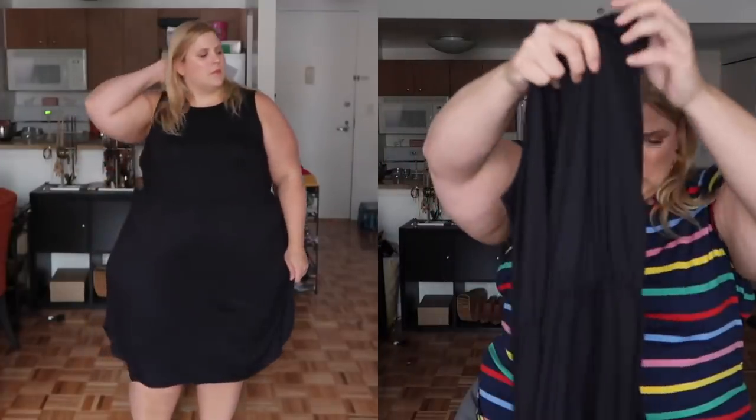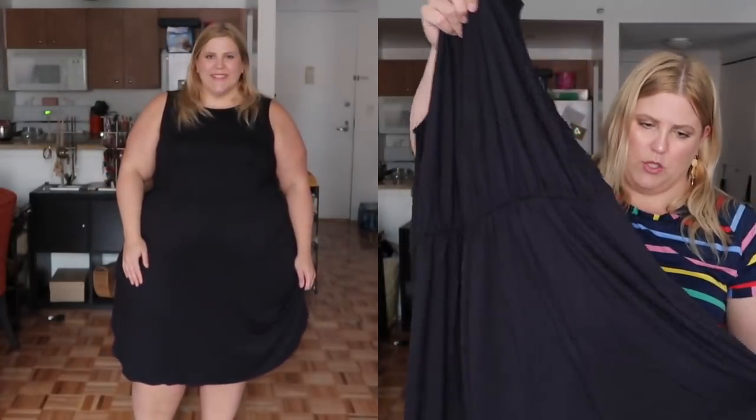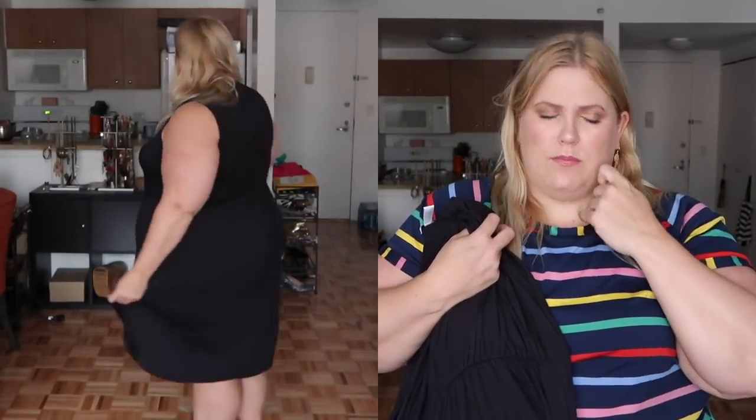Next item we have is, oh, it's a navy little sundress. It's similar to the one I had before, but it's longer and it has this smocked waist, where obviously it pulls in at the waist. Thing to note about the Daily Ritual brand is they are a basics brand.